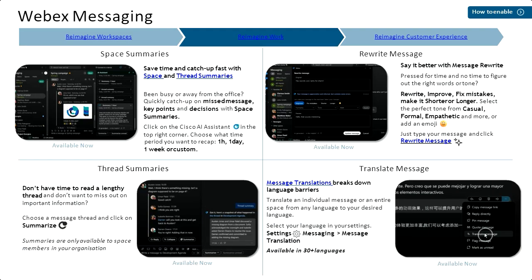We're going to move into messaging now. This is another one of those main pillars of the Cisco WebEx experience. So all these things are built into that platform and available to you, available to your customers. Space summaries, this is a really cool one that, again, just came out. I feel like I've just barely started using it, but when I do, I've really enjoyed it. Mike Riley, tell me about this one.